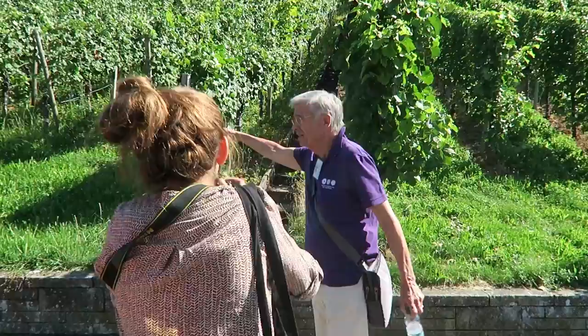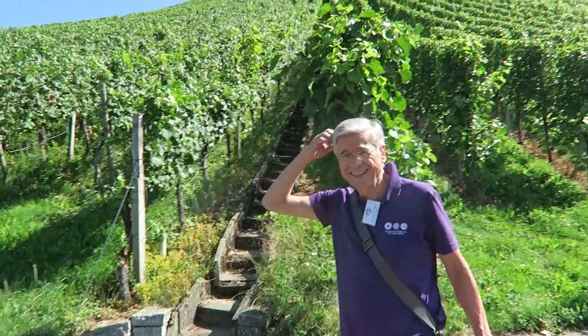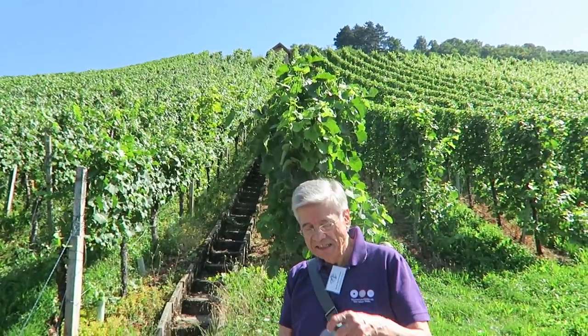Luckily my muscles are not so sore anymore, otherwise all these steps would have been torture. So now it's okay, it's a good workout. This is our wonderful guide, Martin. And he's explaining everything to us.